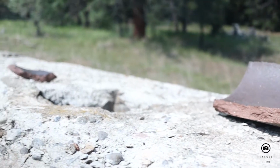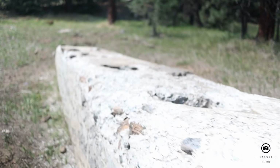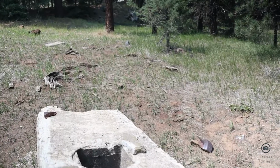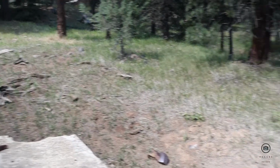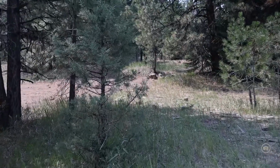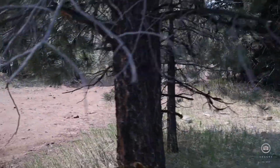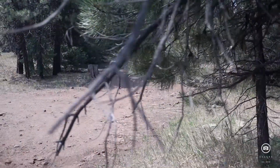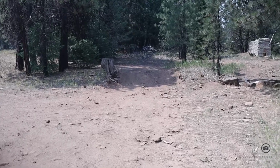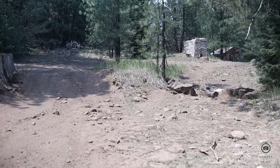The mine is directly a shot from this rail here in the forest, so we'll keep trekking forward here. Excuse me, trees. It's really hot today. They tried to block off the road. Nice. Let's just drive around.